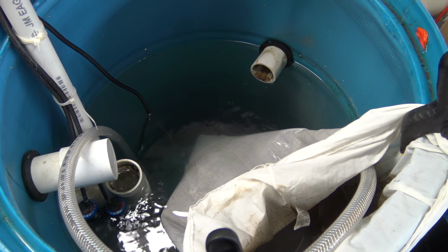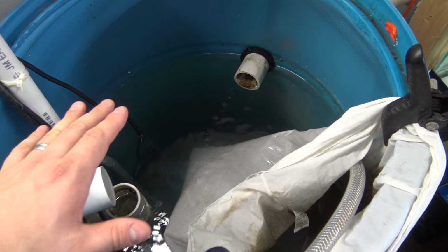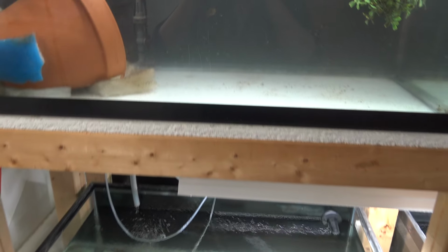But in the process, while I was tearing everything apart, my pumps were on. It's a central filtration system. I did not turn the pumps off, and what happened was a lot of that fine particulate matter ended up getting pumped all the way through into all of my aquariums.